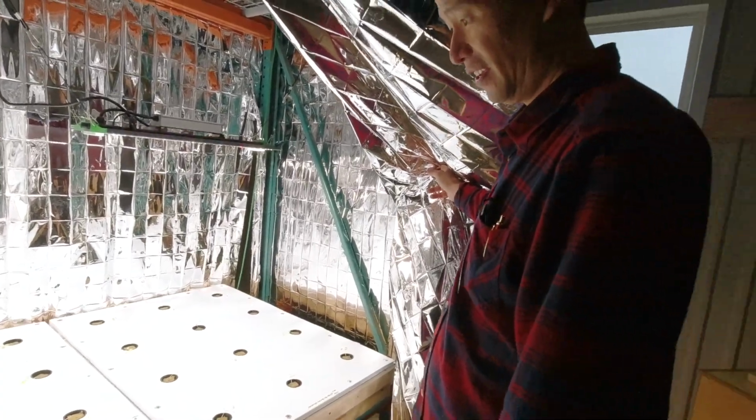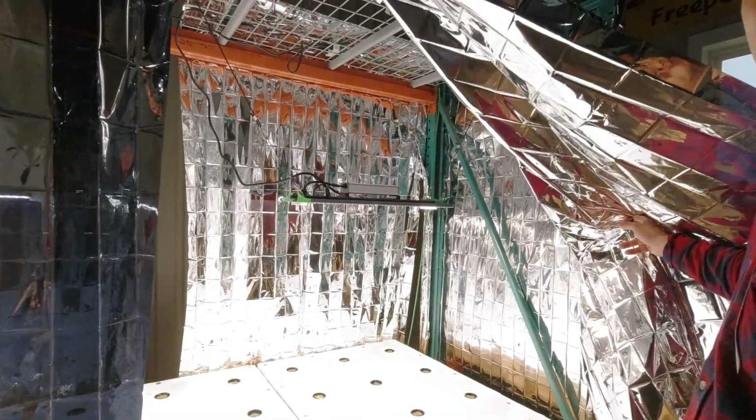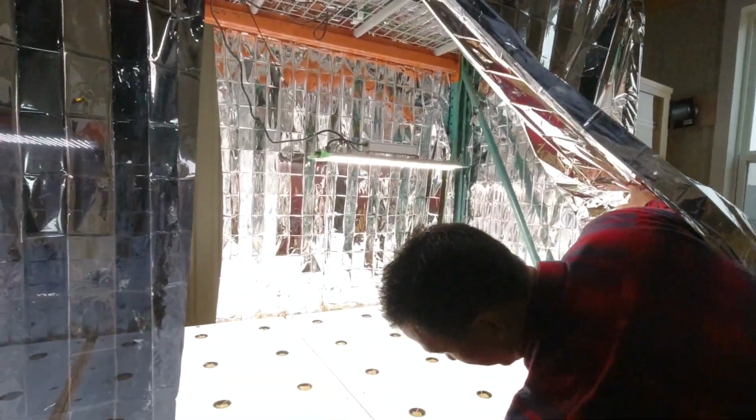You can grow, especially microgreens. You want to do microgreens. Absolutely, and it's so clean. No dirt, no insects, no tilling, just straight into the water. So anybody can grow.